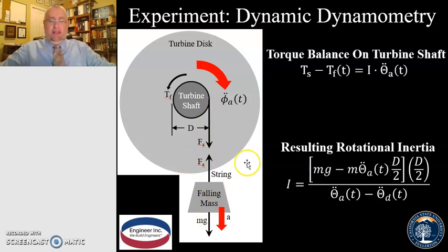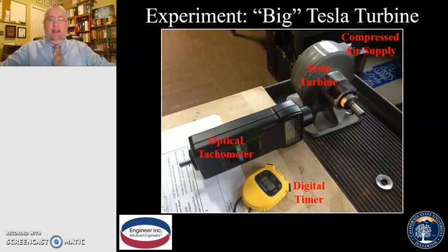We then eliminate the mass and put compressed air through the turbine, spin it up and spin it down, spin it up and spin it down, spin it up, reach maximum rotational velocity, spin it down again, and use those dynamic processes to back out both the rotational inertia, which is this equation, and then the power curve, which is the equation that I showed on the previous slide. So we've already done and published this work. Here is an experiment with what I'll call the big Tesla turbine.